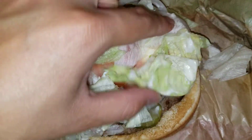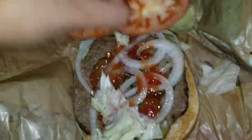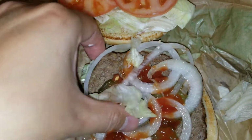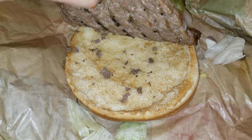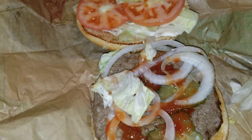Okay, so you can see this, more lettuce, same thing, 2 tomatoes, some more onions. I got more onions on this one than the other one, same thing, 3 pickles, and same toasted. You can see there's more juice on this one, it's less dry. Now let's actually taste it.